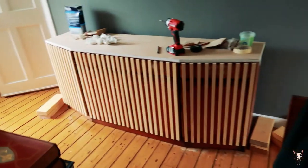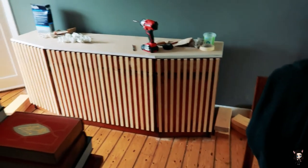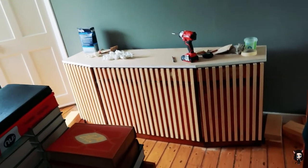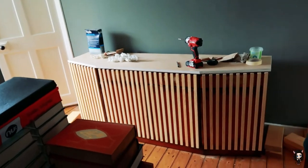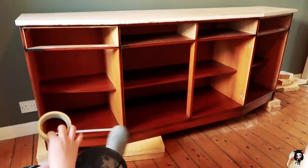And here it is, unpainted but finished. And it was so satisfying. It was such a great day when I did this. It was an absolute highlight. I still think it looks awesome. Every time I look at it, I'm like, oh my god, this looks fucking great.